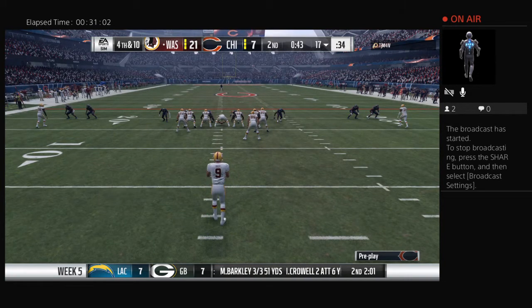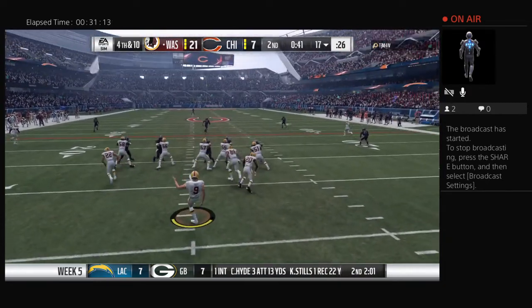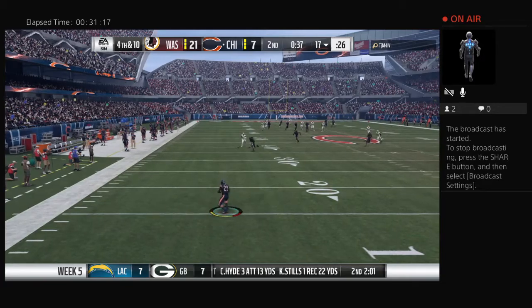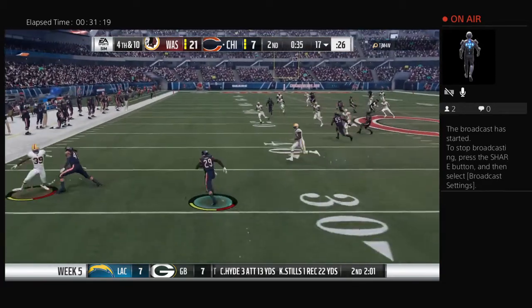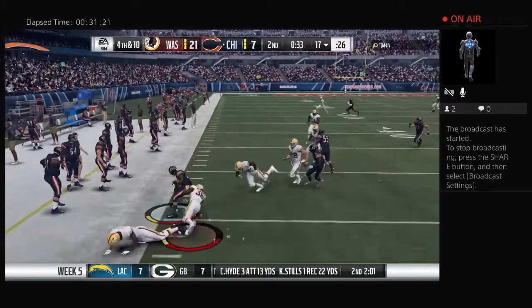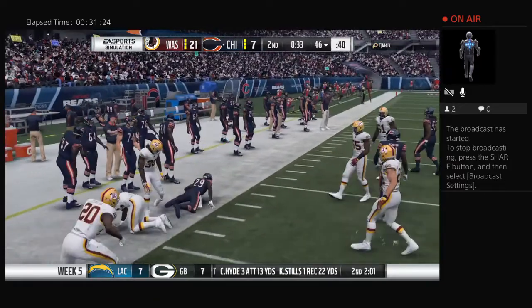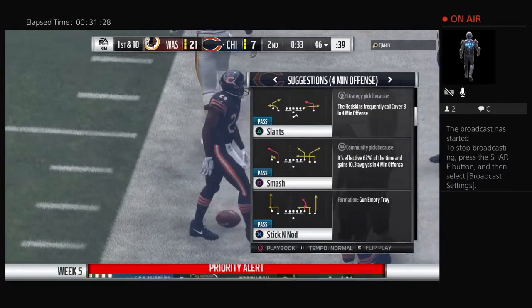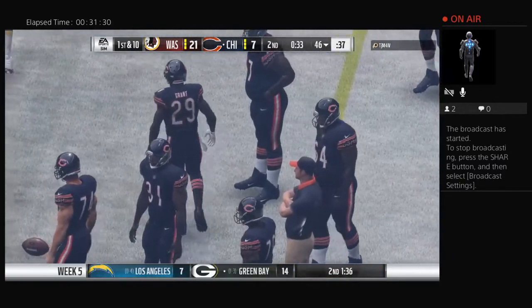Here's Brian Anger now, standing just outside his own goal line. He steps into this one, and this is a rocket. This will be fielded at the 17. The great blocking nearly sprung him there. 28-yard return, and the Bears take over.